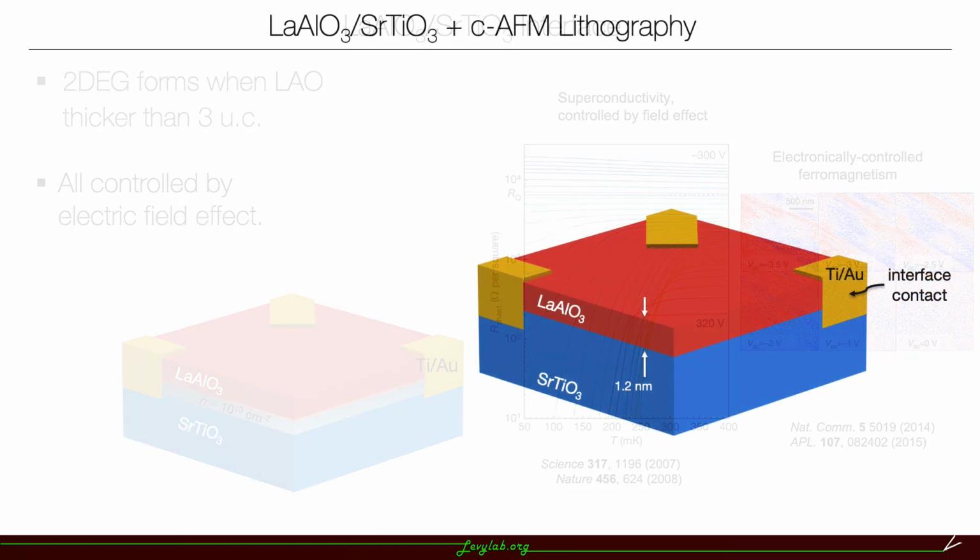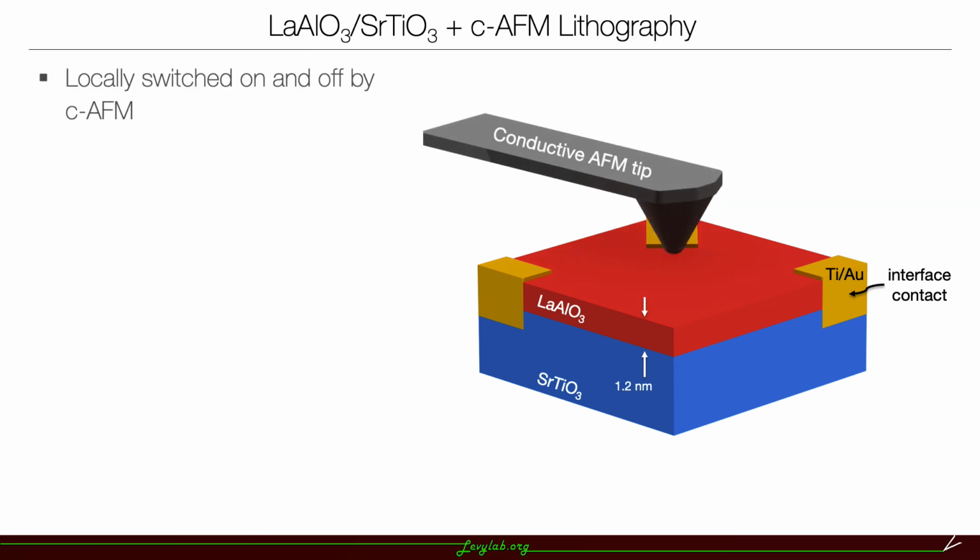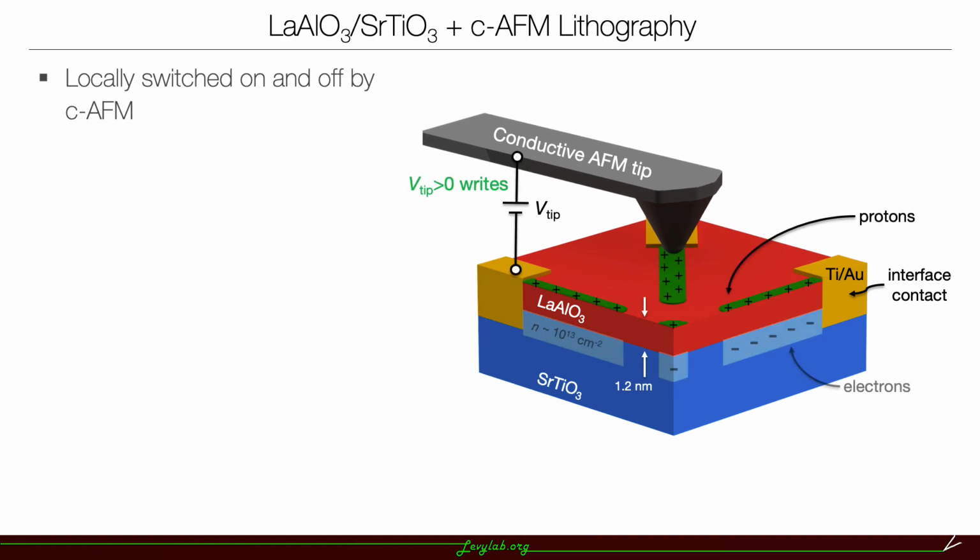So the two-dimensional electron system, at least at the interface, can be tuned between conductive and insulating globally by gate voltages and locally by conductive lithography. To do that, you grow 3 unit cells of lanthanum aluminate, just below the critical thickness for the two-dimensional electron system to exist. And then you bring an atomic force microscope probe to the sample, and you apply a positive bias voltage. This voltage dissociates the water molecules in the atmosphere and deposits protons onto the top surface of lanthanum aluminate.